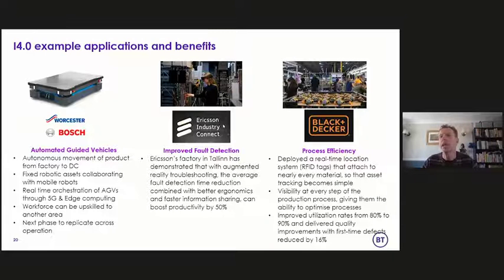And then finally, Black & Decker, in terms of process efficiency, they deployed networked RFID tags to a very large number of materials, almost every material, I believe, in their manufacturing. A better visibility of the production process and the ability to optimize those processes. And they improved utilization rates from 80 to 90% and reduced the number of first-time defects by 16% using that technology.